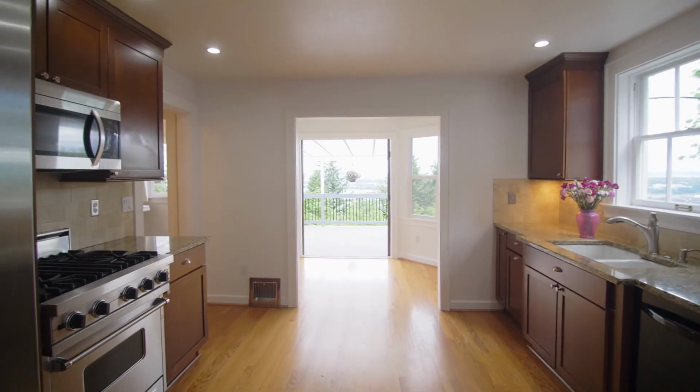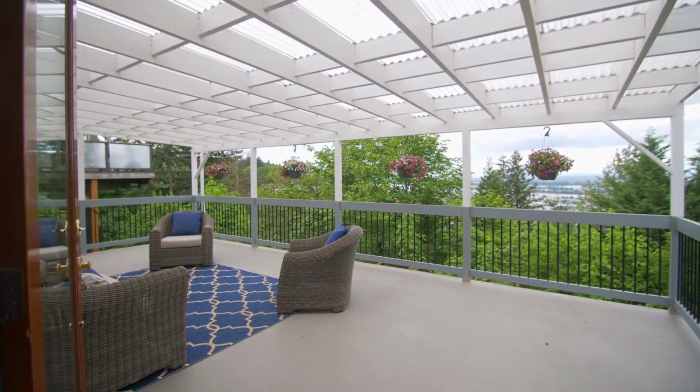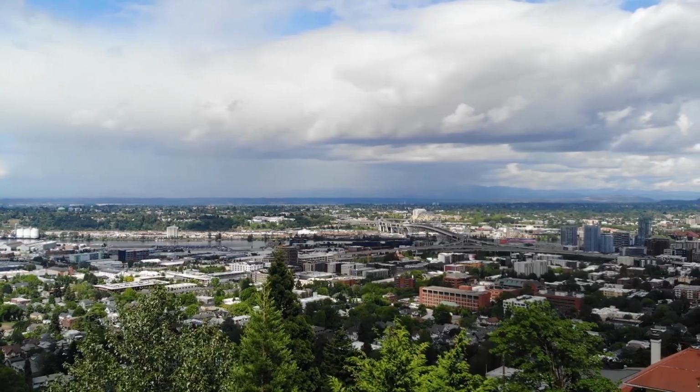The kitchen leads to the sunny breakfast nook with French doors to the main level deck, where you can take in incredible views of the city, river, mountains, and valley.